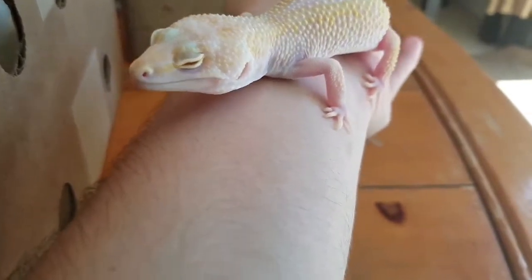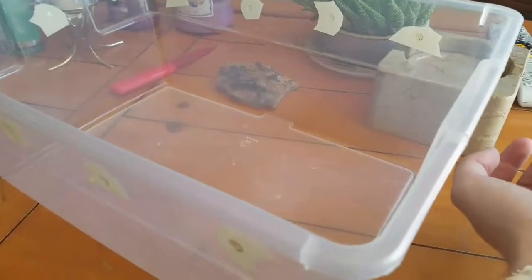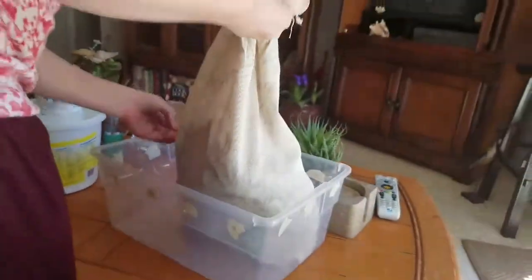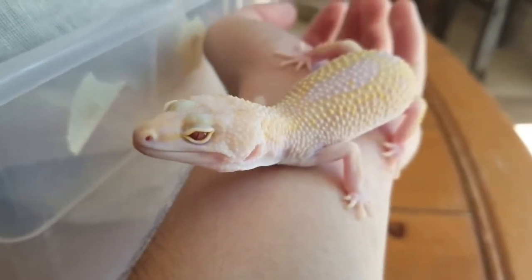And we were originally gonna put Jasper in this video, but we decided to take Snowflake and give her a chance to explore. We're gonna dump it all out in this tub, so let's see what we get. Oh yeah, it's huge. She does not look fascinated. She's like, I just want to sleep.